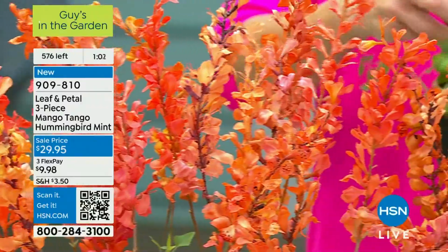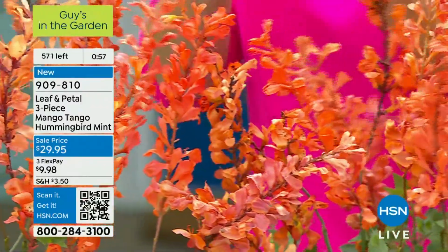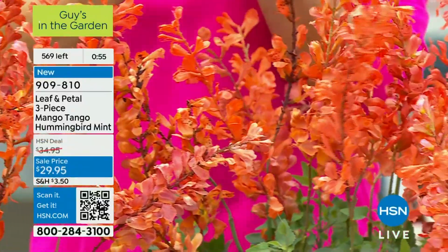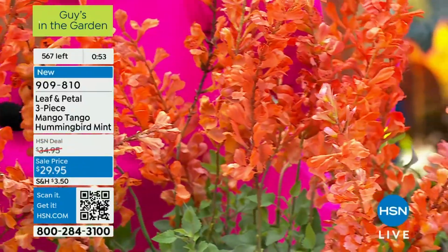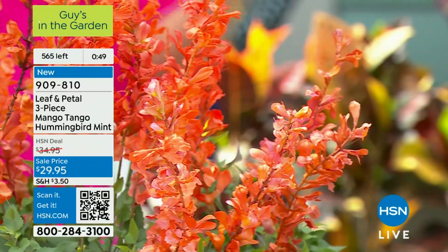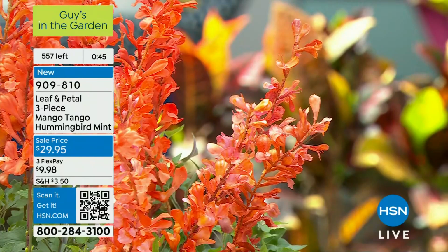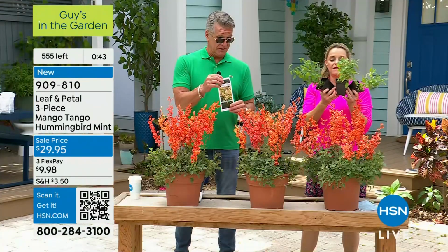It tells you everything you need to know about what it needs. And this one's not very difficult. It'll grow anywhere. It blossoms from the summer all the way through fall. It'll be full grown in about a year to two. The deer and the rabbits don't like it. Oh, they hate it.